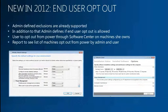End user opt-out. This is, again, about us being user-centric, which we're beginning to give more control to the user, scary as it may be. But in this case, power, exactly what you're doing with my laptop, is pretty important. So I want to have the ability to opt out. Again, this is administrator configurable. You don't have to give the users the ability to do this, but if you do allow it, then they can see that within the software center.